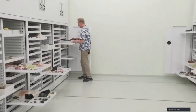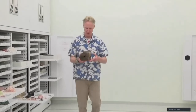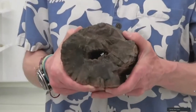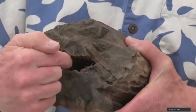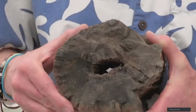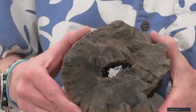Here's a piece that's from the Medicine Bow Range in Wyoming, and this one has the impressions of the bark. And what I love about this one is it sort of tells the story of a squashed log, right? You can tell that the log decomposed a little bit before it got fossilized because it has a hole in it. Wow, that's a pretty giant downward hole. Oh, and look, there's still some debris in there.